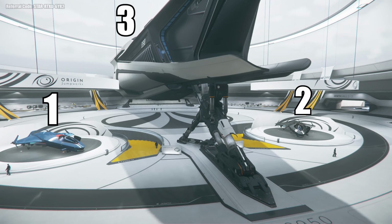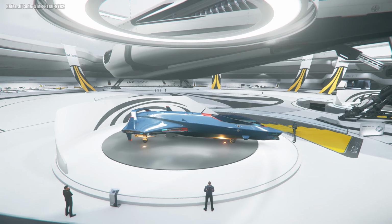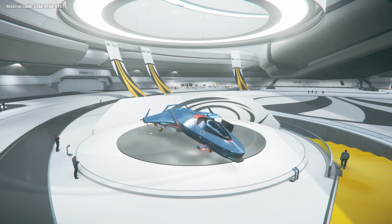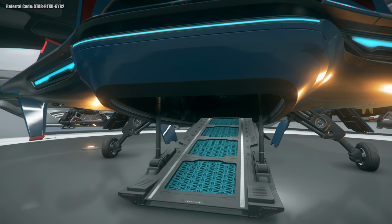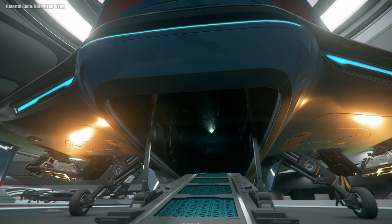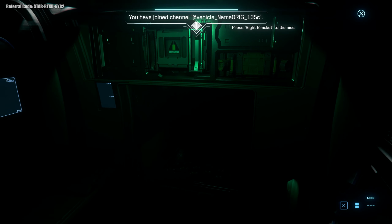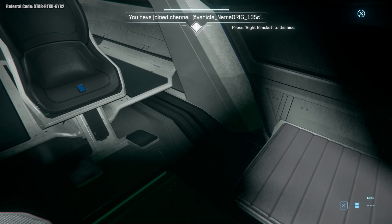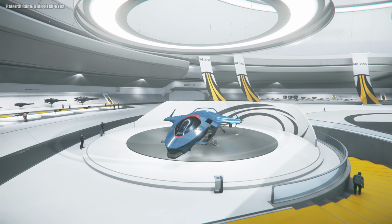First up, we have the Origin 135C. Now this is a cargo variant of a ship you've probably already experienced, because if you didn't know, everybody was gifted a free 100i at the start of the Expo. The three of these ships all share the same interior, with a bed that's meant to fold up, an internal cargo area, a pilot seat, and internal and external component access.